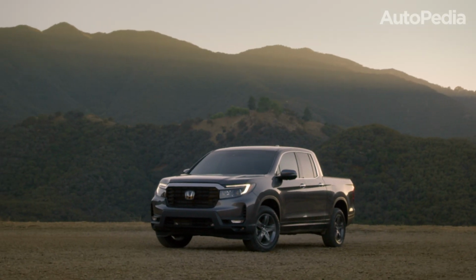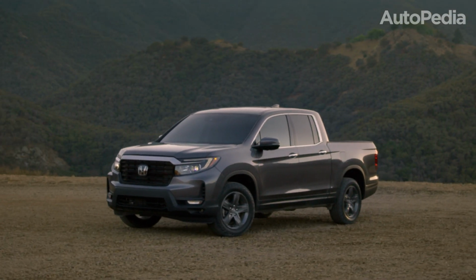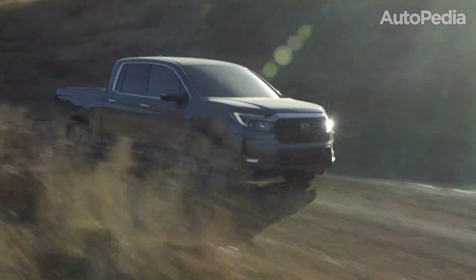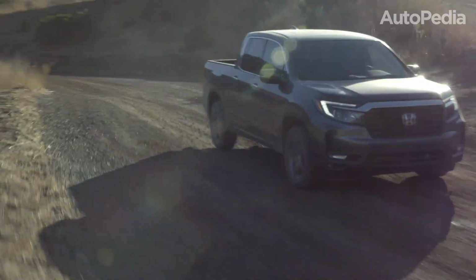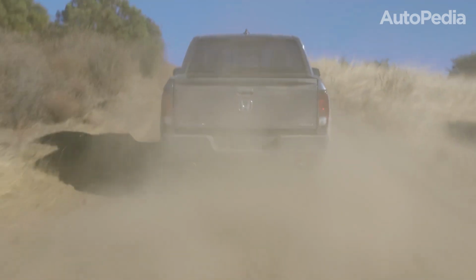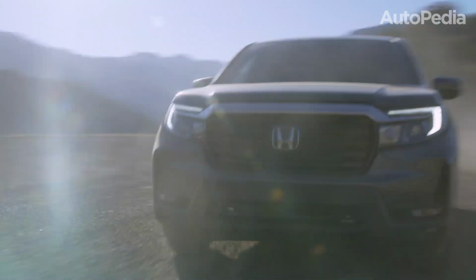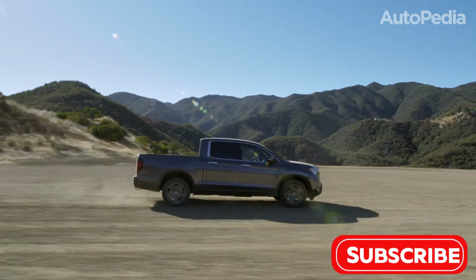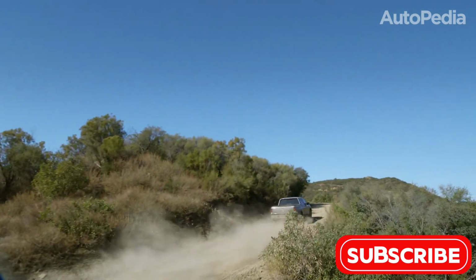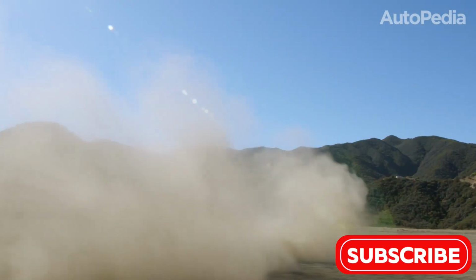The 2024 Honda Ridgeline, a truck that combines comfort, utility, and innovative features. Measuring 210 inches in length, 78 inches in width, and 72 inches in height, the Ridgeline offers a refined design with plenty of practicality. Its towing capacity of 5,000 pounds makes it suitable for light trailers or boats, while its payload capacity of 1,583 pounds ensures versatility for various needs. The standout feature is its 7.3 cubic feet in-bed trunk, perfect for securely storing tools, beverages, or other essentials.